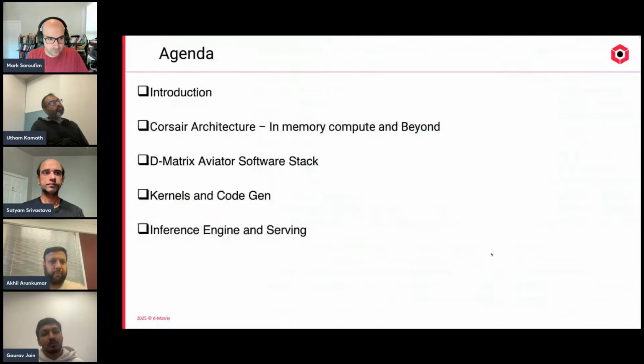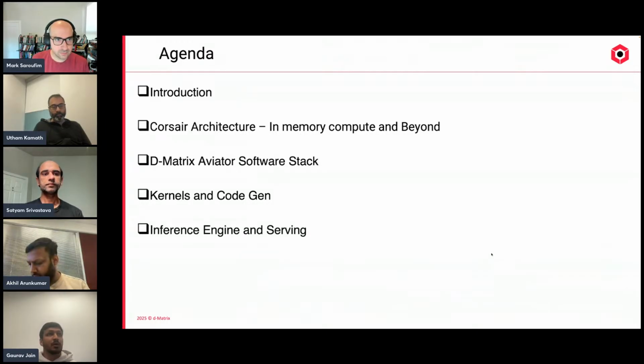Satyam, if you can move to the next slide. Yeah. So here's today's agenda. We'll begin with our motivation for Corsair and outline the high-level benefits it offers right out the door. Next, we'll do a deep dive into the architecture, introduce the digital in-memory computing paradigm, and then show how it seamlessly scales to an entire rack and beyond. From there, we'll cover the software stack, all the parts involved in there, including talking about how we lower and map the different PyTorch models to our custom kernels, and the in-house inference serving engine, which we have built to meet the stringent requirements for low latency batch inference.